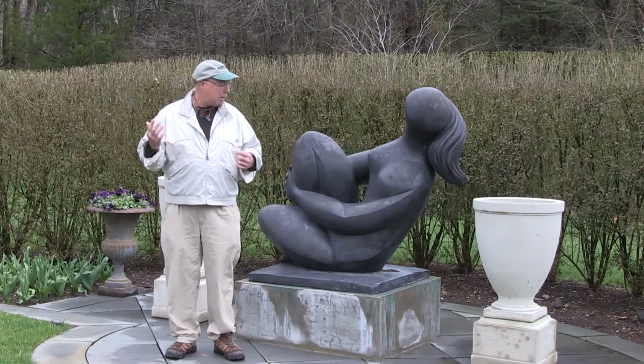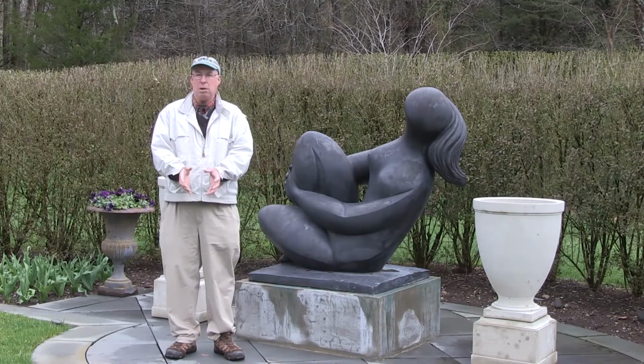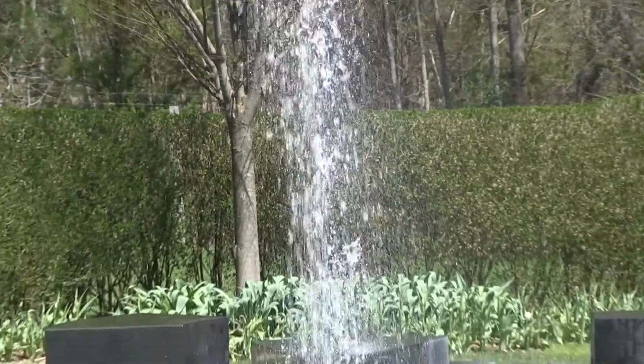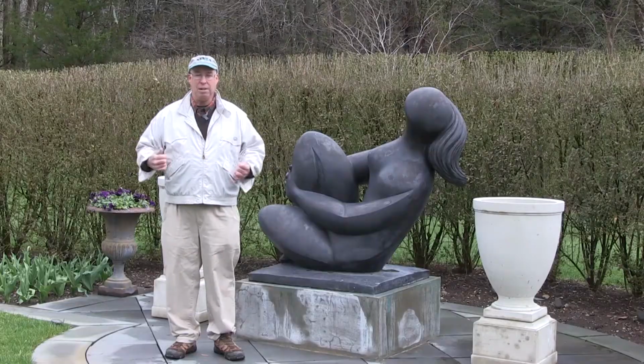And sculpture could be something like this. It could be something very small that you just suddenly come across in a walkway, and you go, oh wow, look at that. Or it could be a fountain. So when you come at the end of April, there's a sculptural fountain that you'll see at this garden as well, which is really unique and a lot of fun.